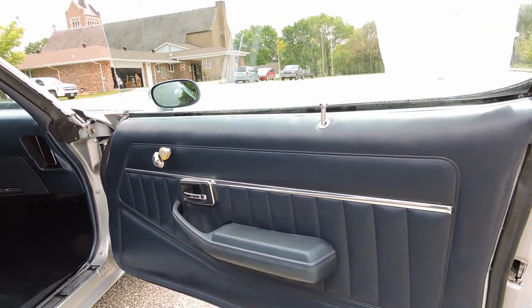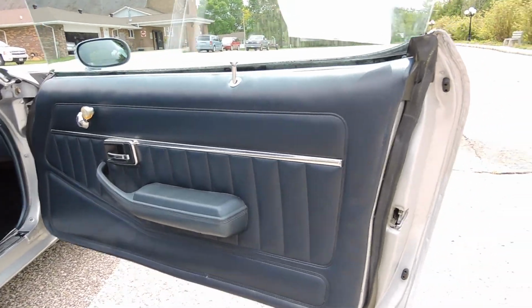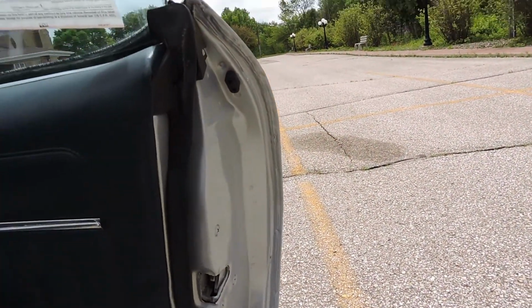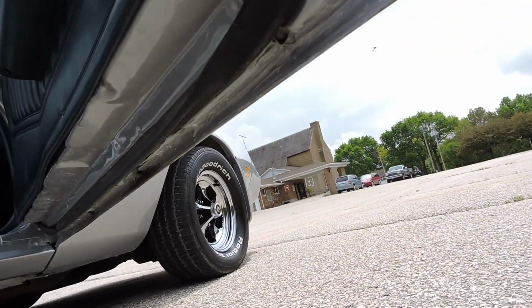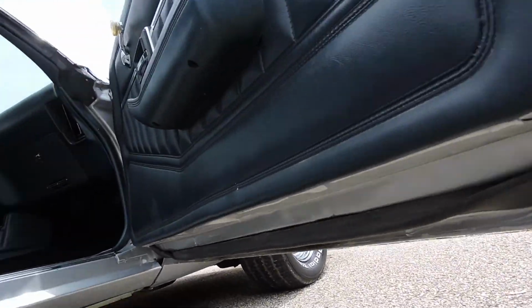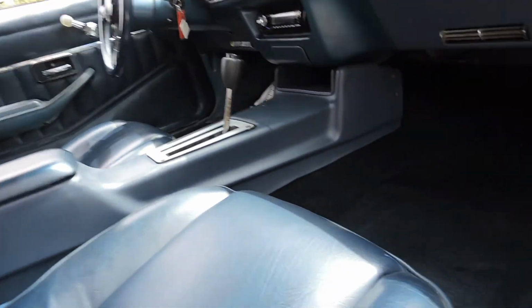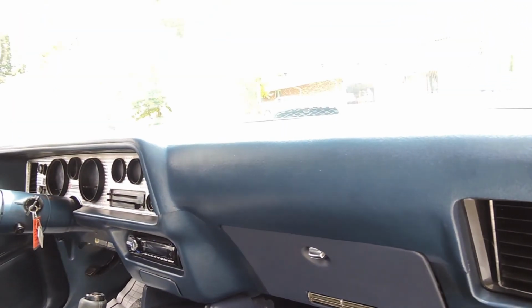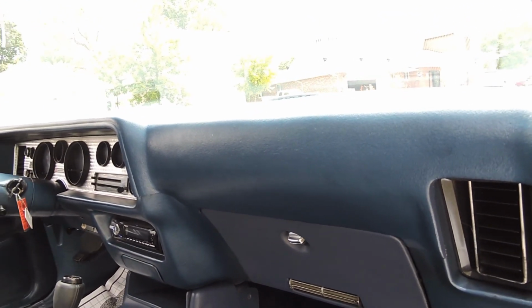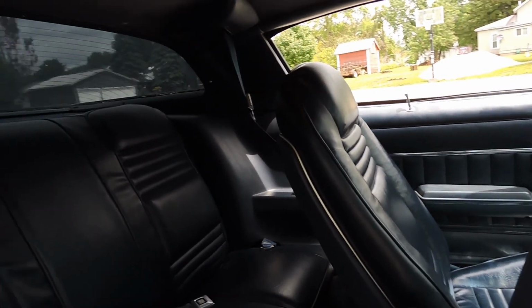They did a new interior when they did the paint job, I'm guessing a few years ago. So the door panel is in excellent shape. The rubber's new here. So we look at our corners of the doors, they're in great shape. Bottoms of the doors are good. Seat covers look excellent, and they've got nice padding in them as well. Carpet is brand new. Dash pad is perfect. I don't see any cracks or blemishes on the dash pad. This really is a great looking driver condition car.